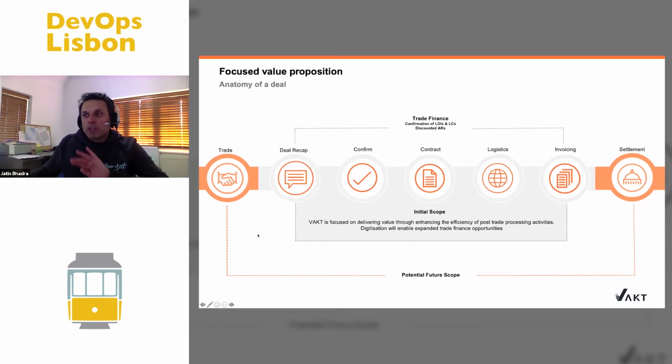So on the left hand side, the trade, and on the right hand side, settlement. Settlement is where you deal with the real money, is something that we don't get involved in, but we do get involved in everything in the middle, which is when the two companies have agreed on the trade, they come onto our platform and they can see both sides of the trade, so that they are absolutely sure that both the parties have got the details correct.